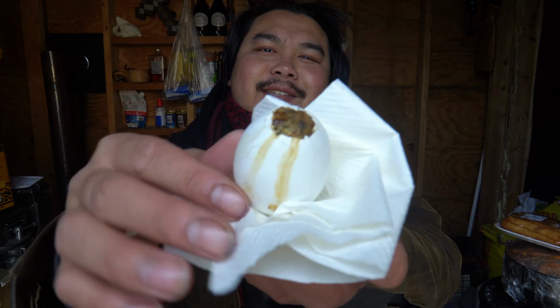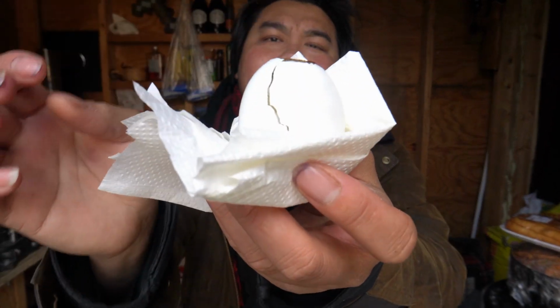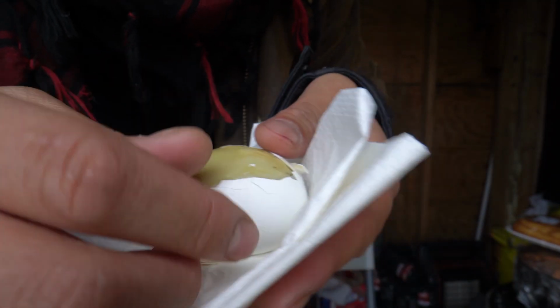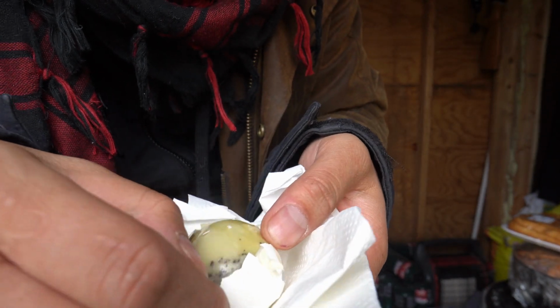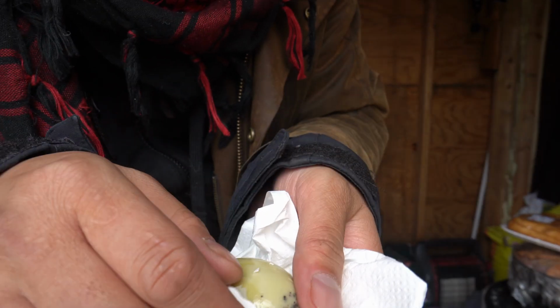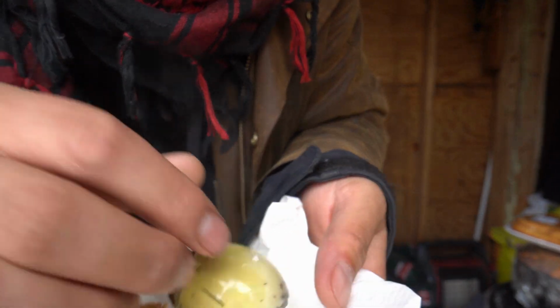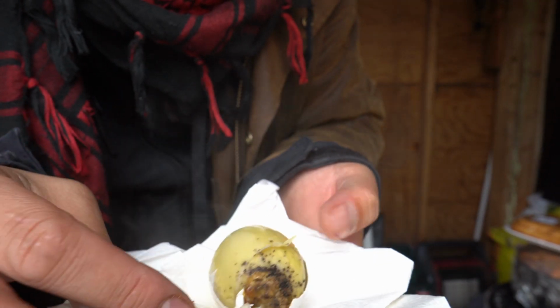All right, I just microwaved it. Ooh, it's hot. And it kind of cracked too. So yeah, I'm just gonna peel it now. Like, look at this. This is so interesting. I've never seen anything like this at like a grocery store. I've seen this before, right? I know this exists, but I've never actually like bought one and ate it.